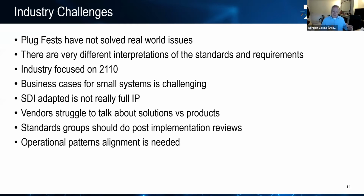And that's where standards bodies ought to look at the implementations out there. There's starting to be a few of them. We're not the only ones by far who have done it. They should look at these and the challenges, and help the vendors understand how to interpret the standards and where they really need to pay attention to the requirements. It's great that the industry has switched very quickly to 2110 focus.